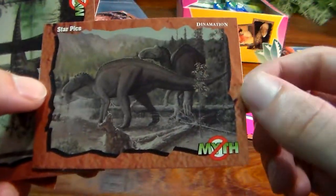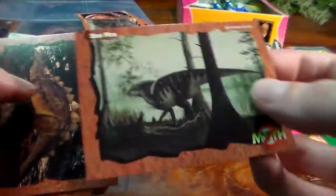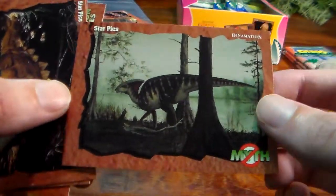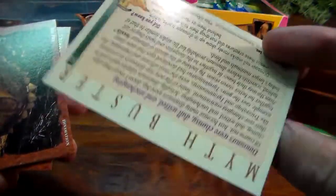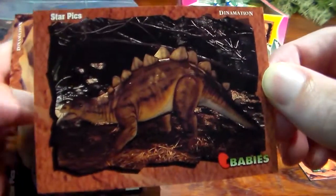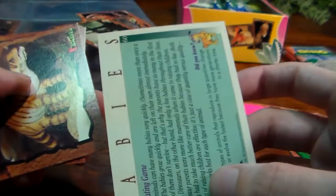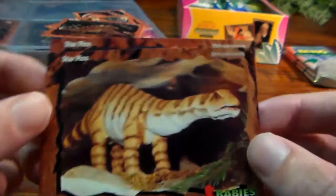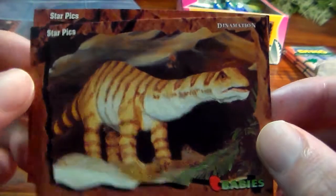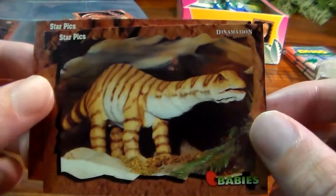Card 49. Some more artwork from the Mesozoic Era set that was also in 3D Dinosaur Adventure. Mythbuster card number 50. Another Mythbuster card, number 52. Stegosaurus baby. Oh yes, I remember seeing a Stegosaurus baby at the event. Not quite painted like that, but card number 60. I seem to recall a baby Apatosaurus at the event I went to as well, but I can't find the photograph of him. I'm still pulling pictures out from that event.